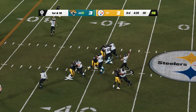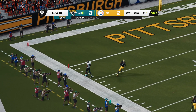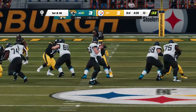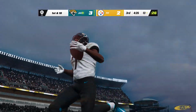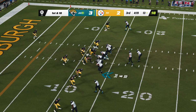On first down, Lawrence. Man open, here is Jones. And he'll go out of bounds inside the 15-yard line. 2 chunk plays in a row. The last one was over 20 yards, and so is this one. Still in search of their first touchdown of the game, but they're on the move.